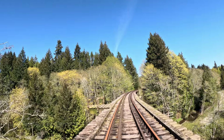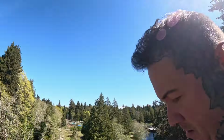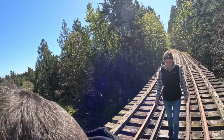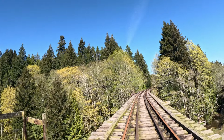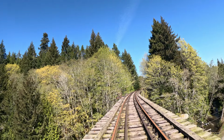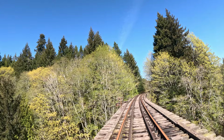Vancouver Island has so many incredible beaches and forested areas. I didn't know it was going to be like this. You didn't know? No. Strike you as a little bit dangerous? No. It's great. It's fine. I am surprised that since it's been decommissioned, they didn't put up guardrails or anything on the side. Do you find that odd? I just try not to look down.